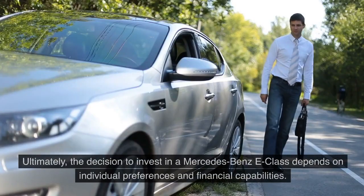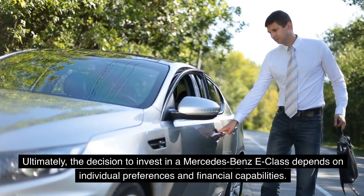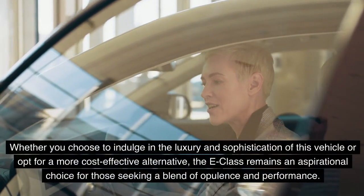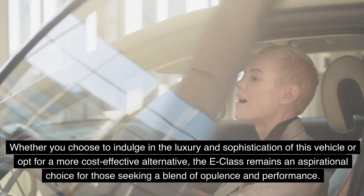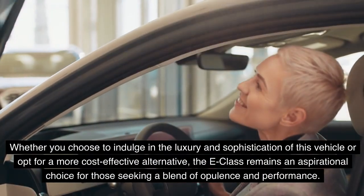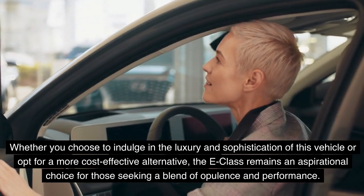Ultimately, the decision to invest in a Mercedes-Benz E-Class depends on individual preferences and financial capabilities. Whether you choose to indulge in the luxury and sophistication of this vehicle or opt for a more cost-effective alternative, the E-Class remains an aspirational choice for those seeking a blend of opulence and performance.